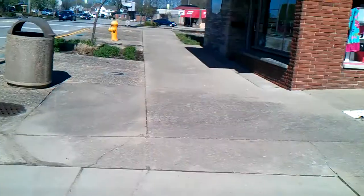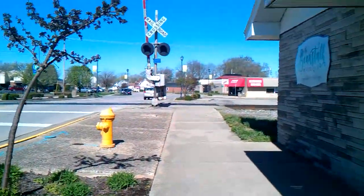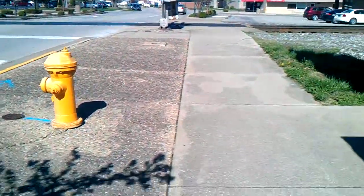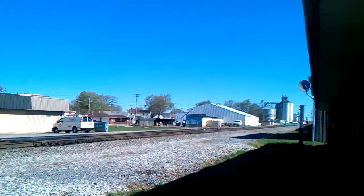A train coming. I'm going to try to catch this right quick and then go over to my local Gopher's Grill. I apologize for the wind, guys. It is kind of windy today. And I think that e-bell is a general signals. Yes, we have a freight train.